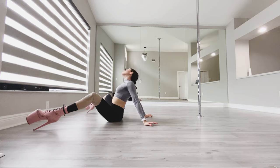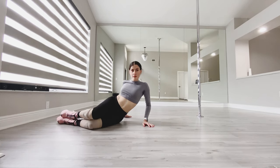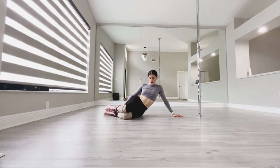I really struggle with this myself, ladies and gentlemen. So just do your best here. Really try to look behind you and whip it. Bringing our legs together. I'm going to just move so you can see me. Bringing our legs together to face our audience.